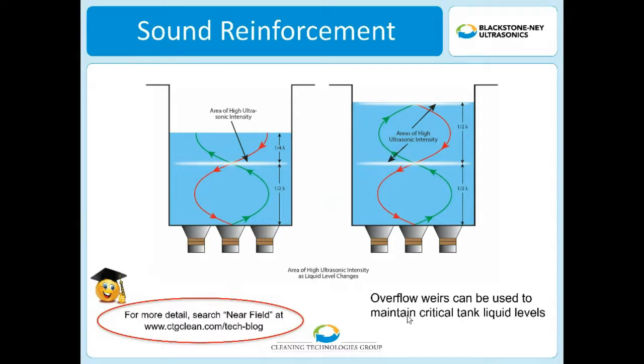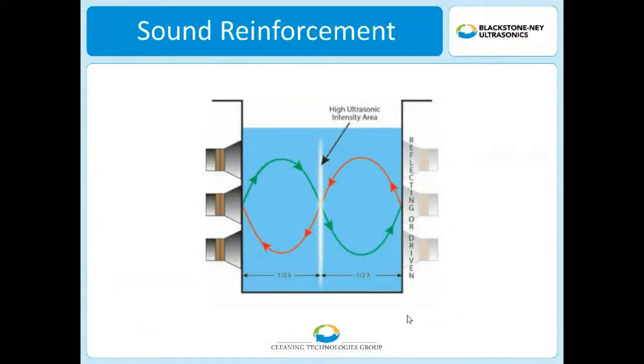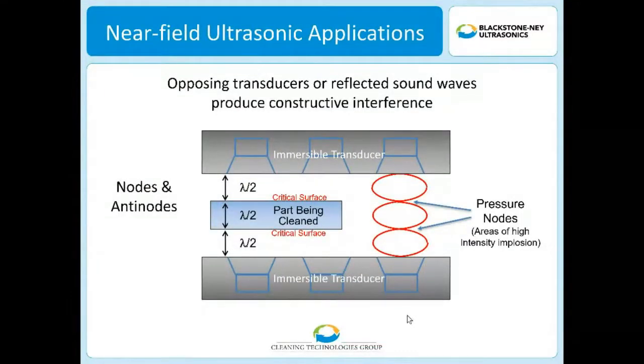Now, you can also do it side to side. And in this case, we have a couple of options. Number one, we can have transducers mounted on the left-hand side as shown here and then reflecting off of the other side of the tank surface to give us that pressure node that we're talking about. Or if you really want to get at it, you can put transducers on that side and synchronize them with the ones on the left, and the two push against each other, and we now get extremely high intensity zones, like the ones we use for ophthalmic cleaning. Right. And the crazy thing is that when you do that, you hear no sound at all. All you see is the ultrasonic cavitation.